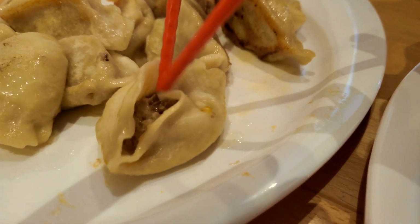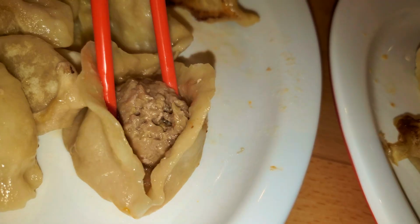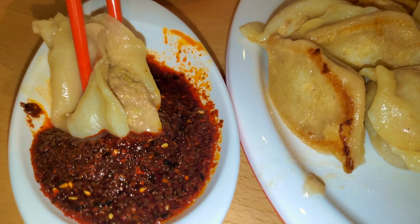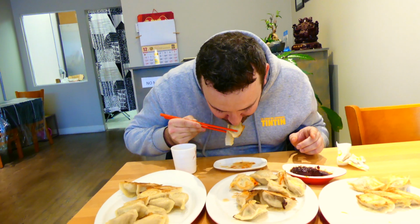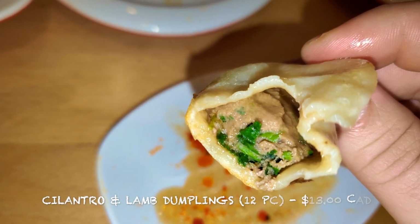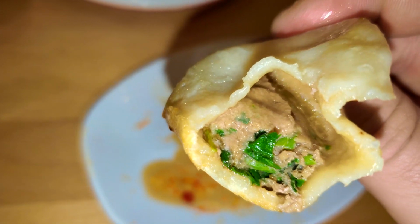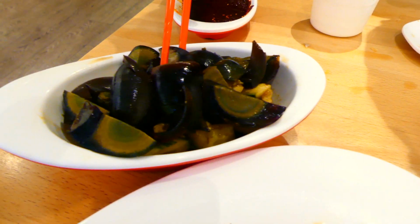Super juicy. The skin is a little bit thick, but then the crispiness on the bottom. That filling's really nice, very nice balance, but then just that epic juiciness, just full of porky juices. The lamb cilantro. Oh yeah, wow. Just a huge amount of cilantro. And then you get a little bit of that lamb at the end. Because it's cooked down, you get more like an herbaceous flavor and almost acts more like a spinach. This might be my favorite one actually.